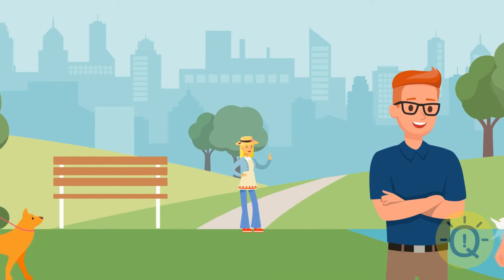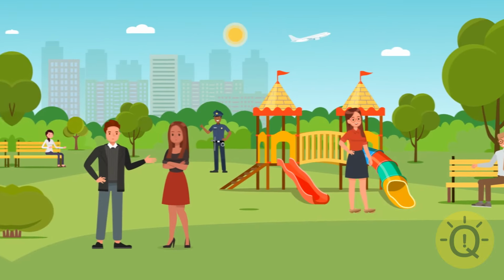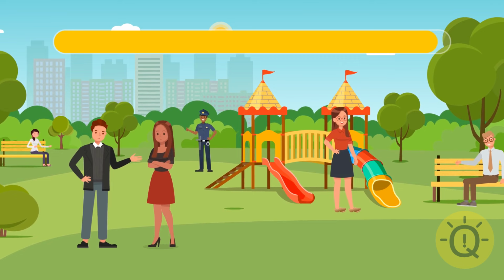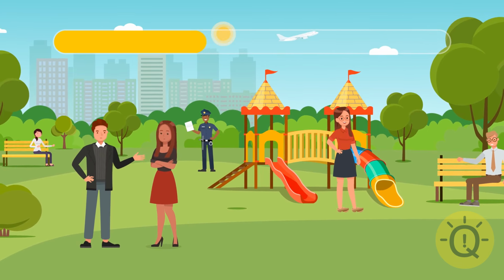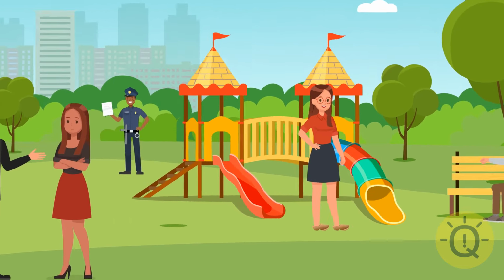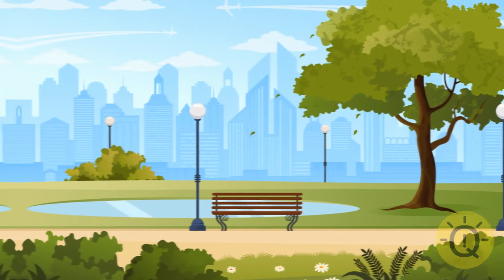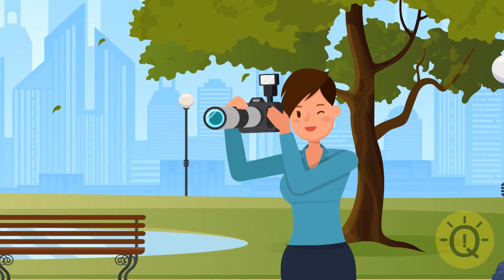I bet it's this young girl. Look at her weird hat. And now, will you be able to spot the time traveler? It's this lady. Have a look. She's wearing clogs.